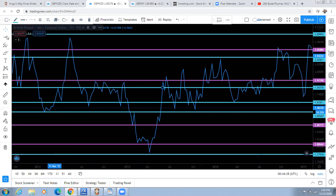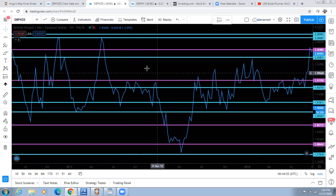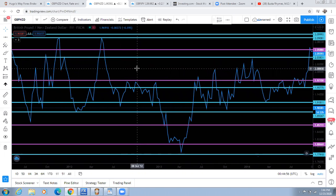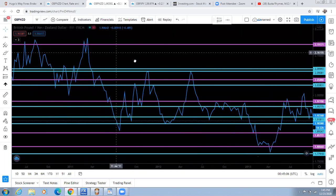At any point on either resistance, when it starts to turn around, do we enter the trade at that point, or do we wait and see what it does for a little bit before we enter into the trade? Yes, you wait for a confirmation. So later on, you'll find that out. As I go through, I will be explaining that.